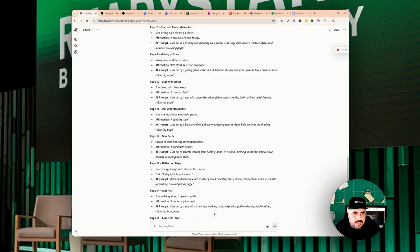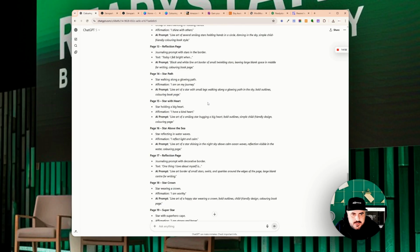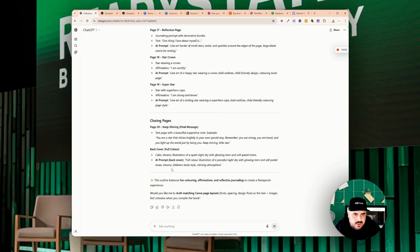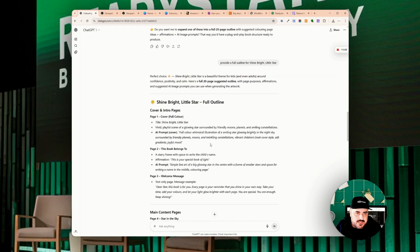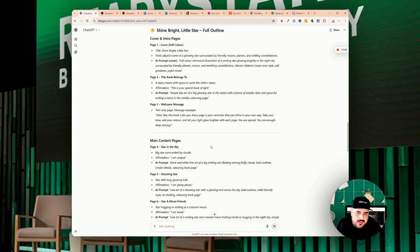However, if I scroll all the way down, it's sort of given me the closing pages, etc. But it does also ask, would you like me to create fun coloring affirmations, a reflecting journal. So it basically gives you a lot of ideas as well. ChatGPT will give you a lot of ideas. So you can go crazy with this, but ultimately this is one way of creating a digital product that's going to make you some really good revenue. Obviously, as I said, you put in the work at the beginning, and you create an entire range of books, etc.